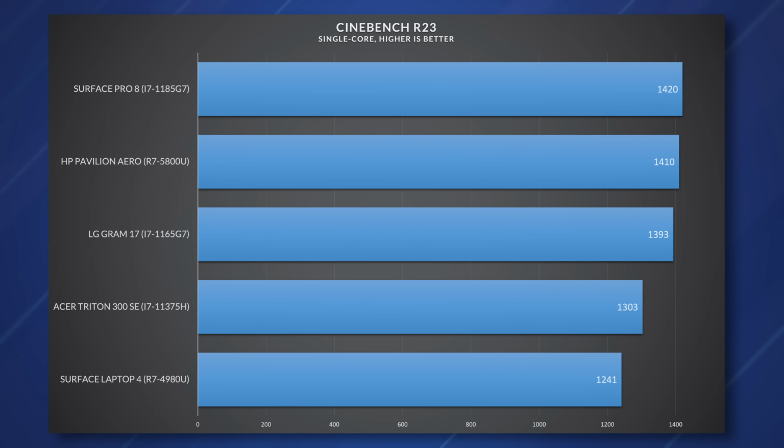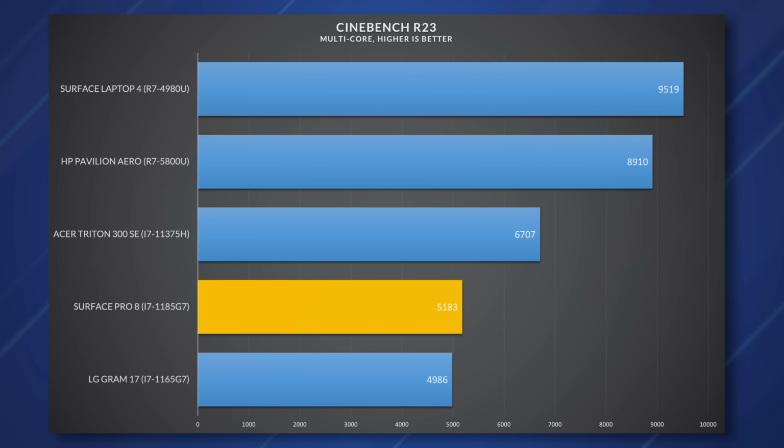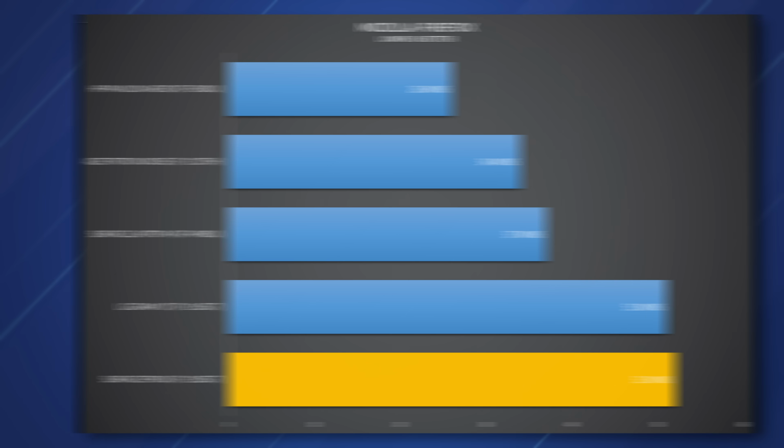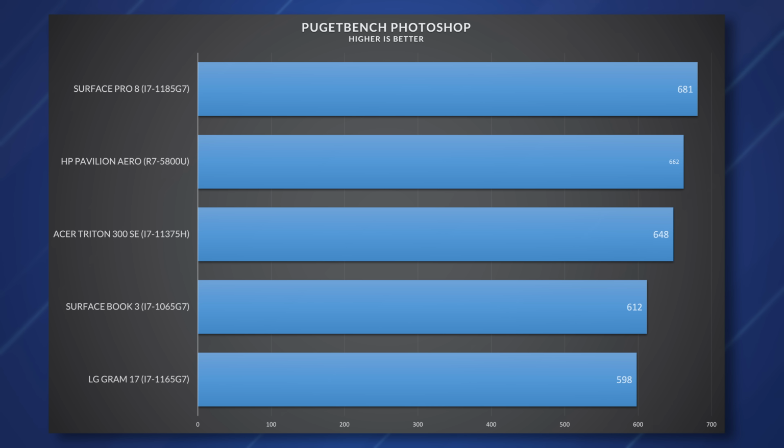Look, this is not the fastest U-series processor out there. AMD has 8 cores. It's gonna do things like compile code a lot quicker. This is for the individual that just wants something to work in Microsoft Office, have tons of Chrome tabs open, maybe work in Photoshop, draw, sketch, and have fantastic battery life.